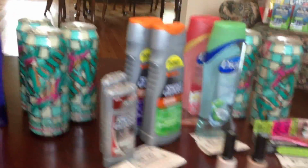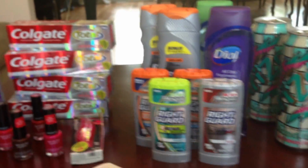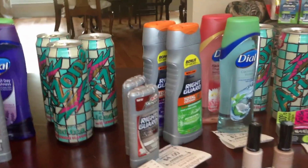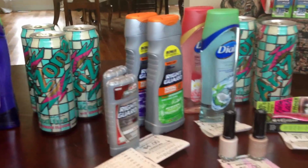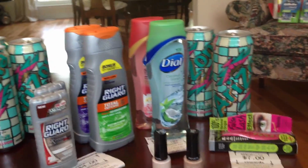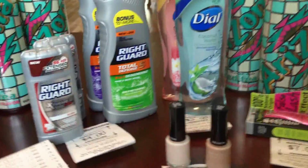Now, I just want to add, Julie had used the $2 off any 2 Dial in that circular. But I also did the Dial deal. I had internet printables that I printed out. I think it was last month. They may still be available. It was the same amount though. It was $1 off of 1. I didn't check to see if they're still available, but I used my internet printables towards them. So that was the Dial.